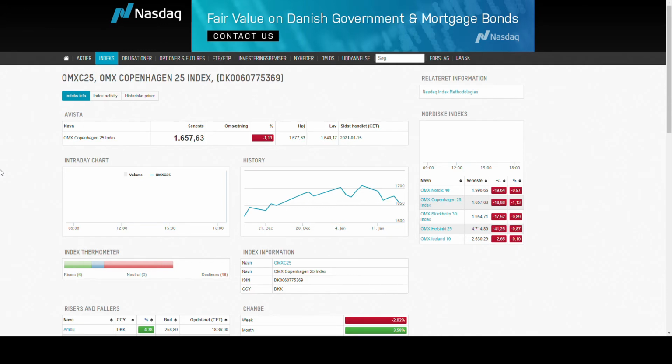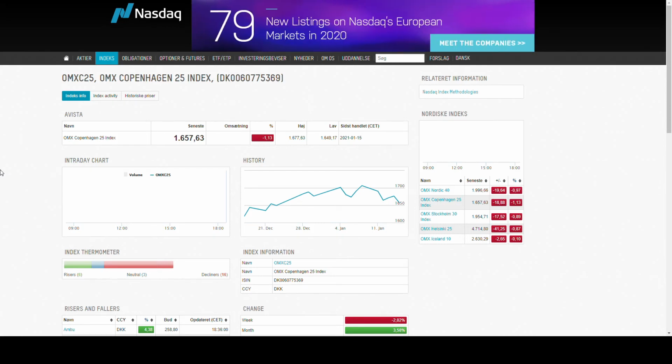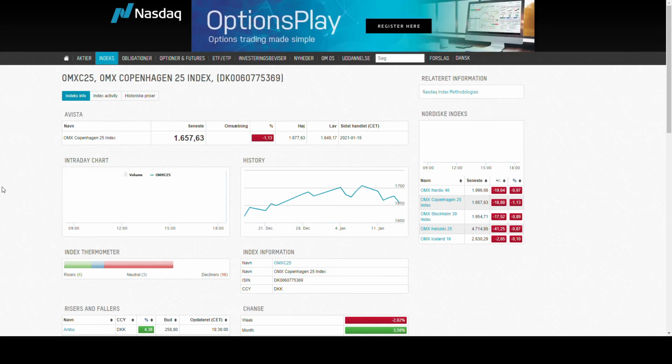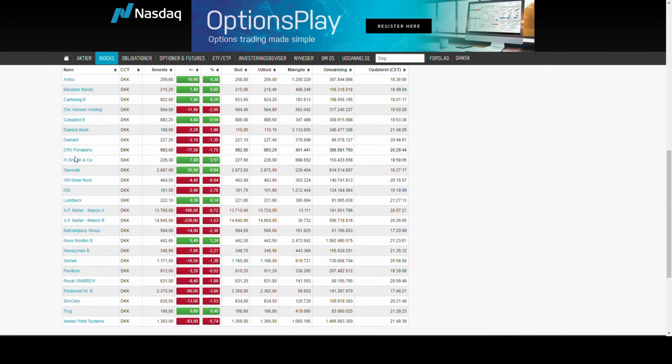So to address the first question, what is the difference between an index fund and an ETF? So first of all, we need to define what an index fund is. An index fund is a fund that tries to track an index. And an index could be something like the OMX C25. If you're a Dane like me, the OMX C25 is the biggest index that we have in the country, and it contains the 25 biggest companies in the country.